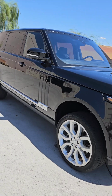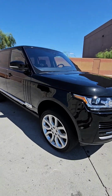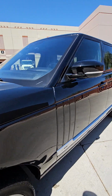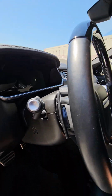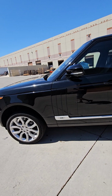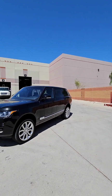I do have her sitting up all the way on her struts right now, so you can see that they're holding good. I'm gonna turn the car off while we're doing this. I am gonna have to do brakes all around on this truck. Again, I will be doing brake pads all four on this truck.